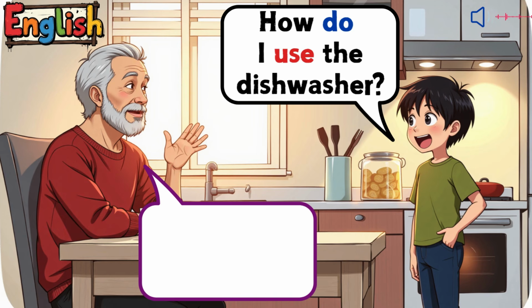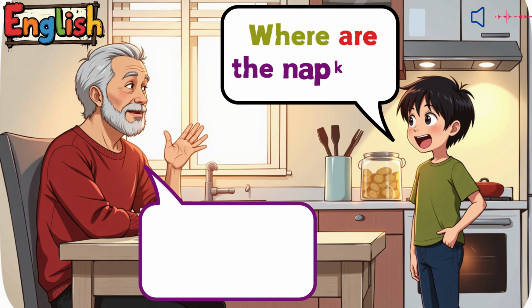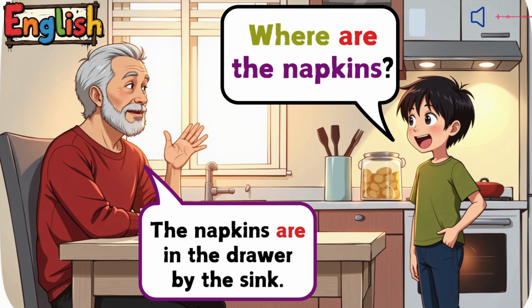How do I use the dishwasher? First, rinse the plates, then put them in. Where are the napkins? The napkins are in the drawer by the sink.